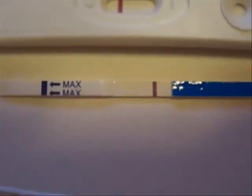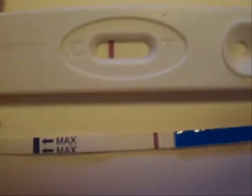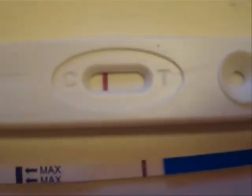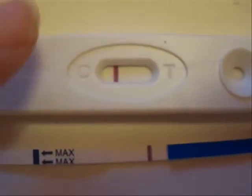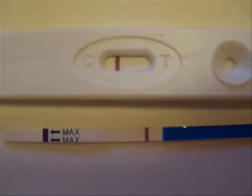Okay, you likely are not gonna be able to see these through the camera because they're very faint, but this top one, it's harder to see because it's more faint than this bottom one, but there's definitely two faint lines there. I'm going to add pictures since it seems to pick up better on pictures than in video.